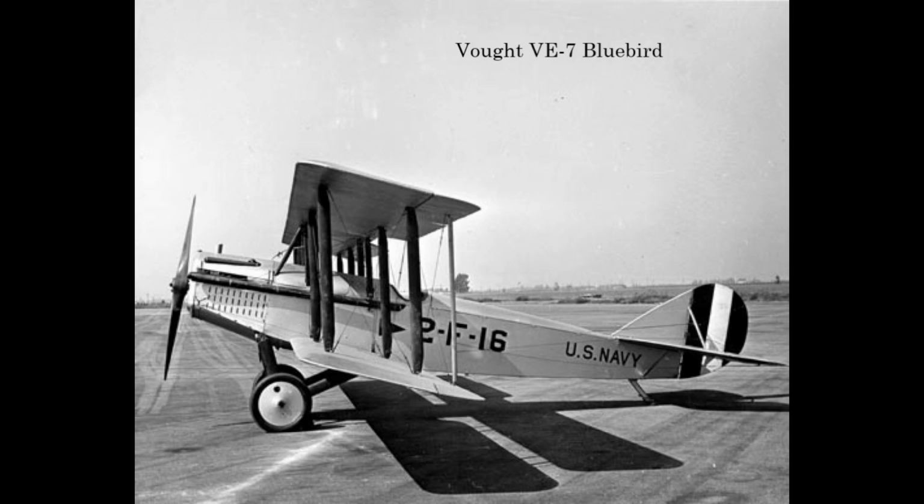Vought built most of the 128 Bluebirds that were produced, but some were made at the Navy's own manufacturing facility, the Naval Aircraft Factory at the Philadelphia Naval Yard. This was very common practice in the interwar decades, and factory personnel and their counterparts in private industry often worked hand in hand to perform developmental work at this facility, often assisted by engineers and technicians from the NACA, or the National Advisory Committee for Aeronautics, a government research agency and the predecessor of NASA.